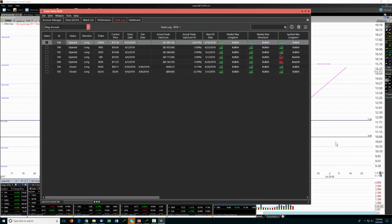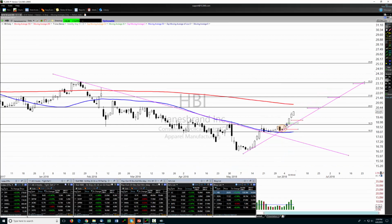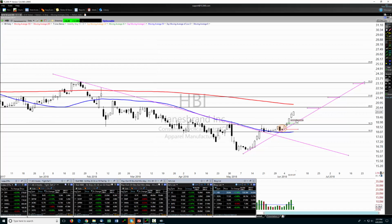So that's a beauty. What are our other trades here? We've got Hanes Brands, which was a couple days ago. This was our buy, I think, here, and it has continued up since then. We can probably move the stop up, but I'm at 19.45. I might inch it up right underneath this. If you look here, I think that could be a support area, so I'm going to inch it up just a touch. Yeah, we'll call that 19.35.